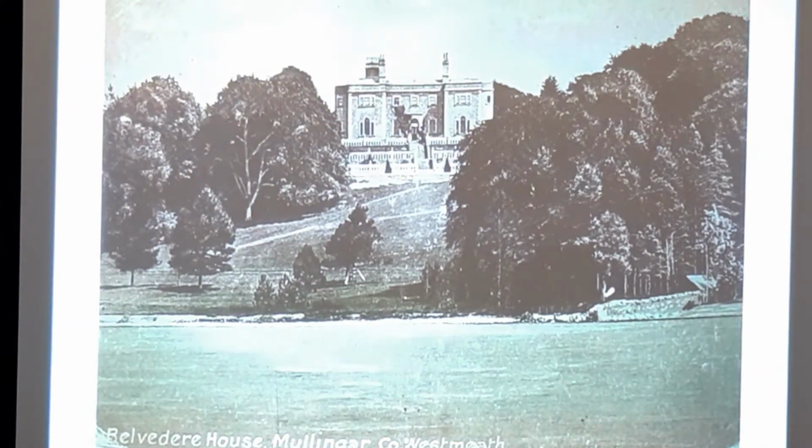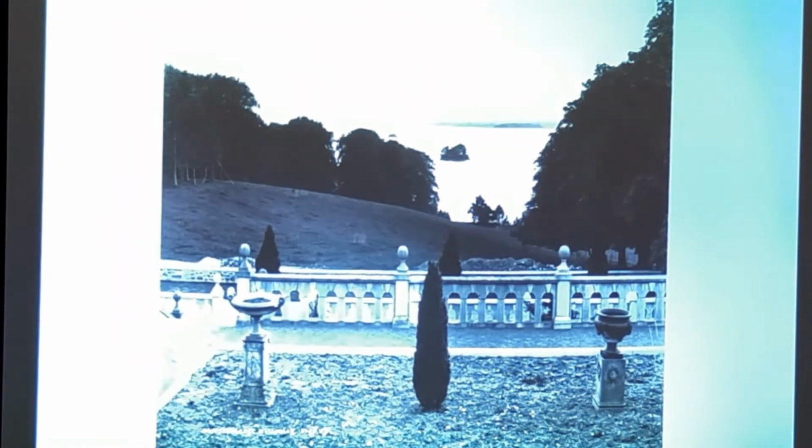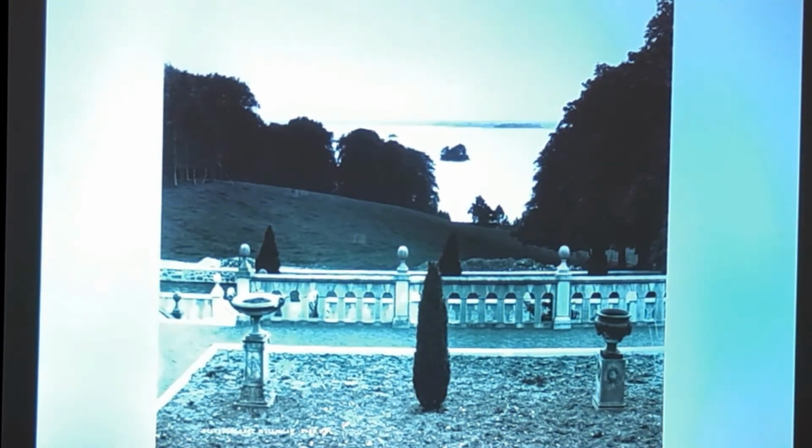But that's a little bit misguided. It's very clear that the house was presented to the lake as much as to the paths from this distance, and was meant to have the lake as its main setting. And this is another historic view towards that island, and the view of the house from over the terraces. That's from the Lawrence.